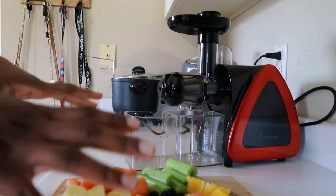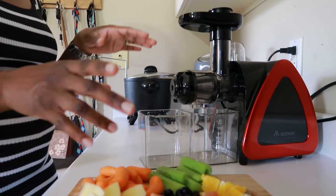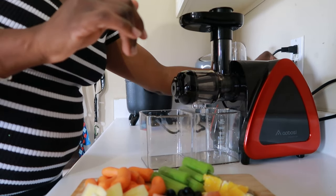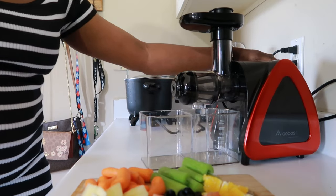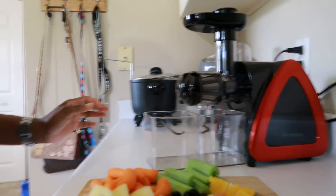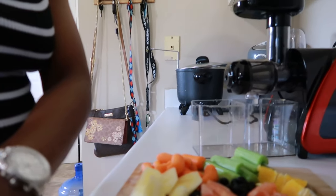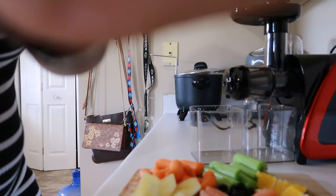I would usually have some spinach or kale, but I ran out, so I have to go to the store and get some more. But basically just plug it in, turn it on, the switch is in the back. What I love about it the most is that it makes the juice really quickly, it gets all the juice out, and it's much quieter than your regular typical juicer. So let's see how it works. Love this thing, y'all.